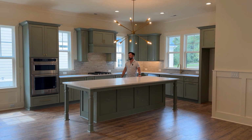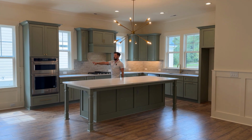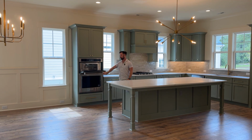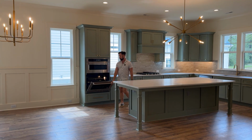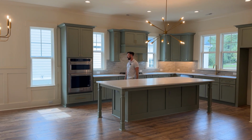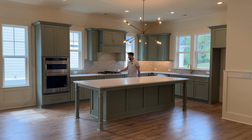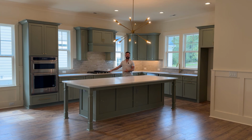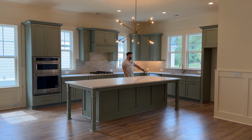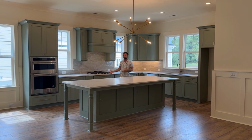Our chef's kitchen package is going to be the convection microwave oven combo that you see here. So this is the microwave, and then the oven is down below. And this is a convection microwave oven too, so it does have the ability to do cooking. This one has a 30-inch cooktop. We could easily do a 36 if you like. And then it has the hood vent above, and then the dishwasher. That's our chef's kitchen package.